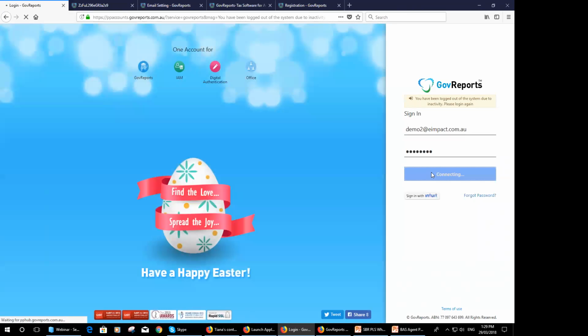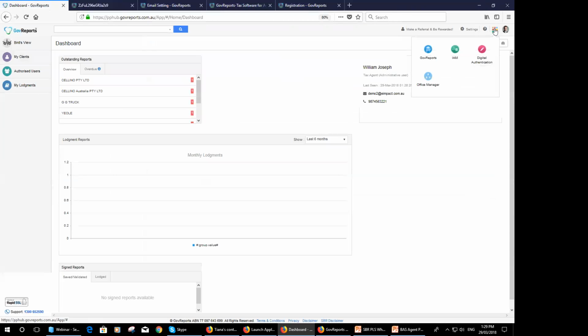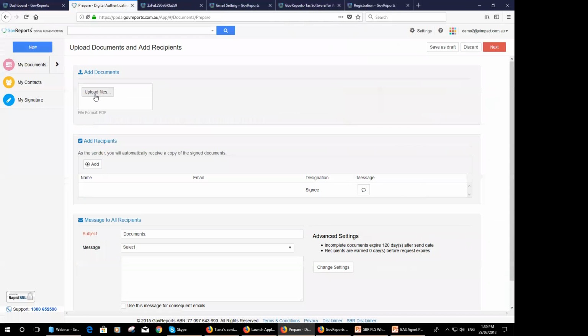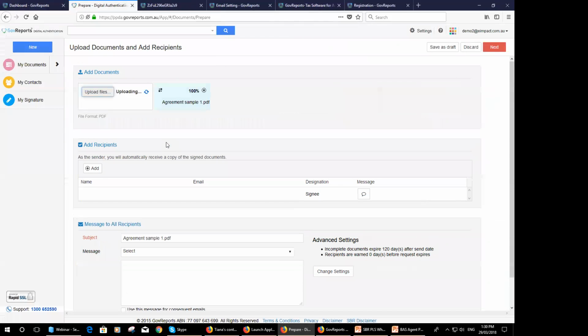So like I said, you can send your own letter of engagement, your own letter of contract, work that is outside of GovReports as well. To go back to the dashboard of digital signature, we click on that. And you can send your own documents. Just upload, it will take you to the screen. You can upload your own files, like I said, letters of engagement, contracts that you have with your staff, etc. You can upload anything. We don't care.